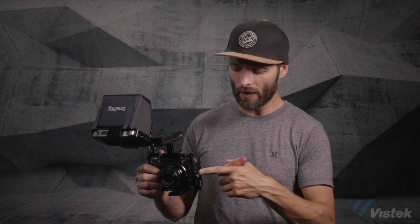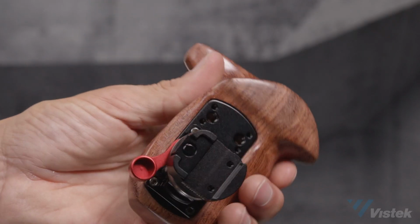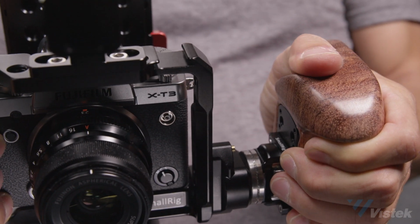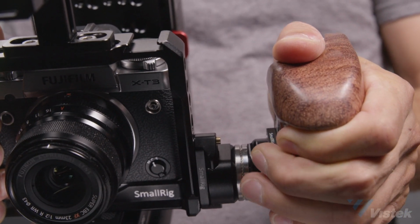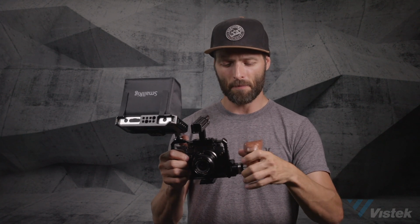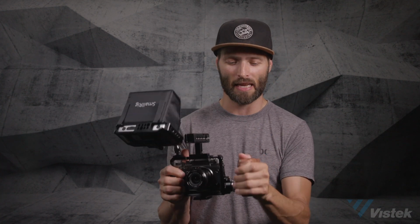You can hard mount it in with 1/4-20s right into your cage. You can use the ARRI rosette system, but mounted onto the rosette is another NATO rail system. So I can slide that in and then clamp it in really quick. And then I can make my quick adjustments here in terms of my direction with my rosette. And it's a fantastic system. I really, really love these handles. They make such a massive difference.